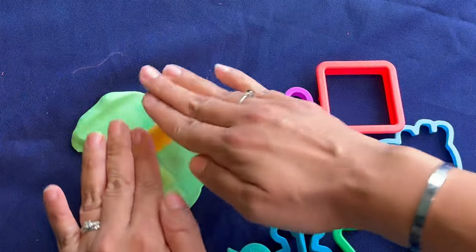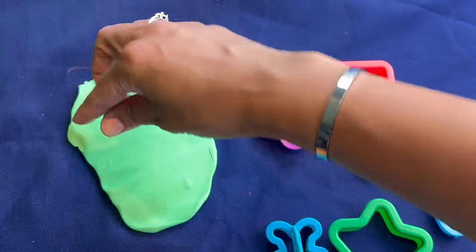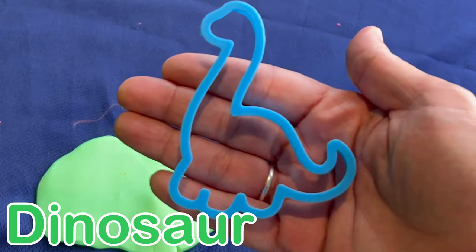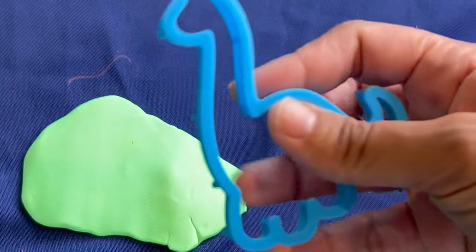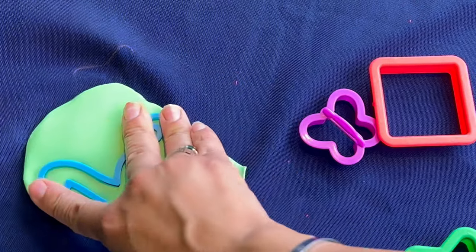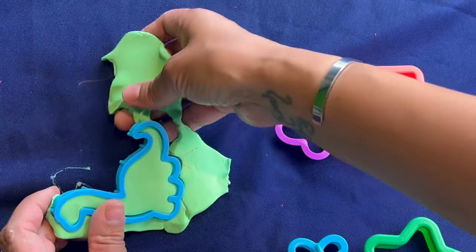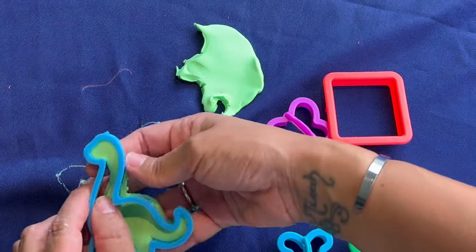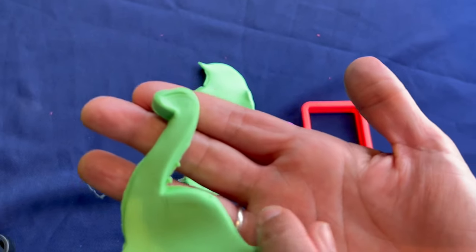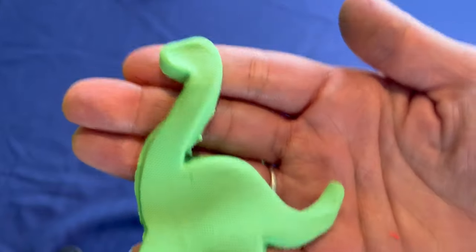I need to roll the Play-Doh flat before I make something with it. Roll it. Okay. I tried to pick it up, but I couldn't get it. Okay, I have a dinosaur. I'm gonna make a green dinosaur. Okay, which way is it gonna fit? Oh, there we go. Push it on. Push. Okay. There we go. Oh, let's take it out of the cutter. Wow. Ta-da! Here is my green dinosaur. Stomp, stomp, stomp, stomp. I'm a dinosaur.